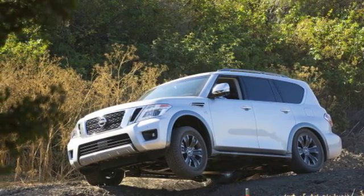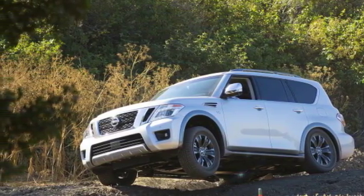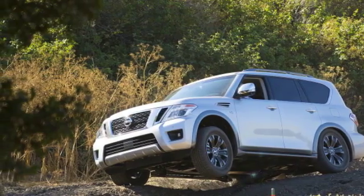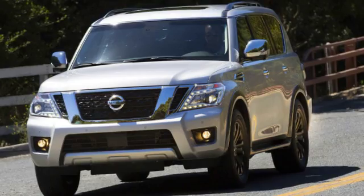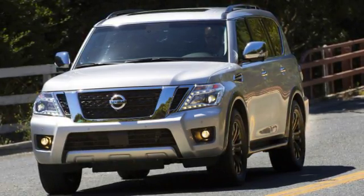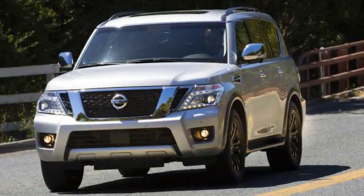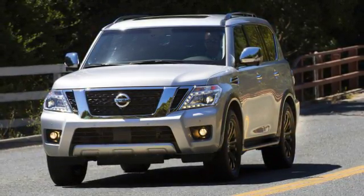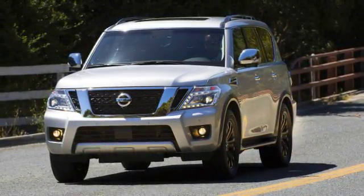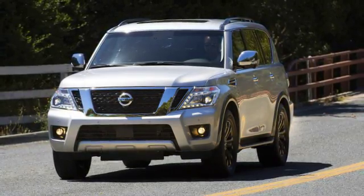If you think all this decontenting nerfs the Armada's capabilities, or that it's some sort of soft-roading boulevardier, you're partly wrong. It still has some authentic off-road chops, just about 9 inches of ground clearance, and a real low range. Unless the kids' soccer game is in the Kalahari, this is already more than virtually anyone will utilize.